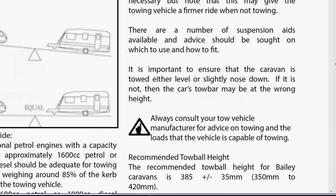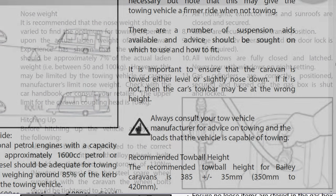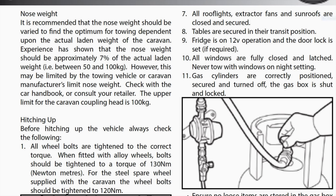The car's tow ball has a maximum weight limit. It must not exceed the minimum nose weight of the caravan. This is usually between 5 and 7% of the weight of the caravan's MTPLM. On my caravan, this is between 75 and 105 kilograms. This needs to be checked before hitching up the caravan to the tow car. And if it's not correct, the load in the caravan or trailer needs to be rearranged.